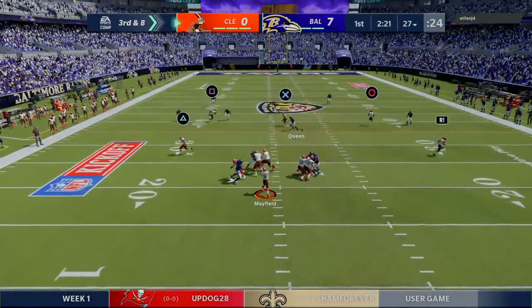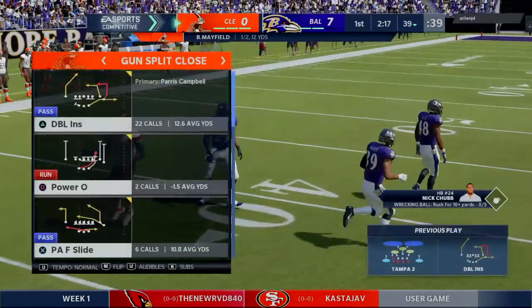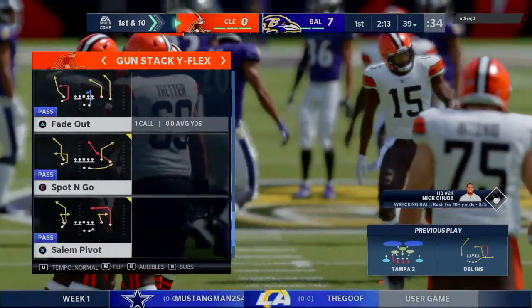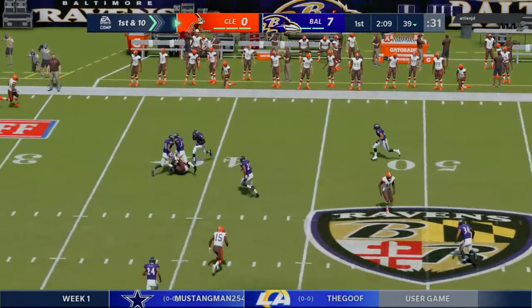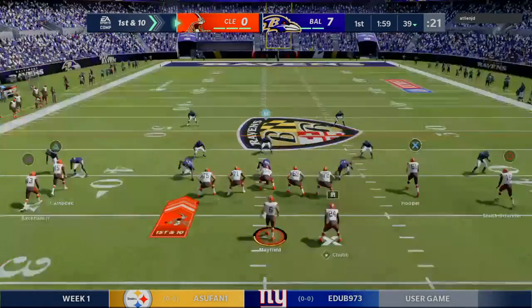On 3rd down, Mayfield. And he gets this one just shy of the 40. They'll mark him down at the 39. 1st down, Cleveland, Mayfield to Beckham. 1st down. Now, Charles, what's the mindset here offensively? You gave up the touchdown pretty quickly. Would it have changed if you had gotten a stop and it would be 0-0 right now, or no?